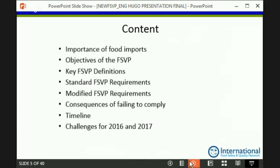Let's understand the importance of food imports, and then the objectives of this rule, the key definitions, which I will define for you and with you, and understand their importance. And then what are some of the standard requirements that both importers and exporters of food and food ingredients and raw materials will have to be compliant with. And then there are some modified requirements, consequences of not complying, timelines, and then our challenges.